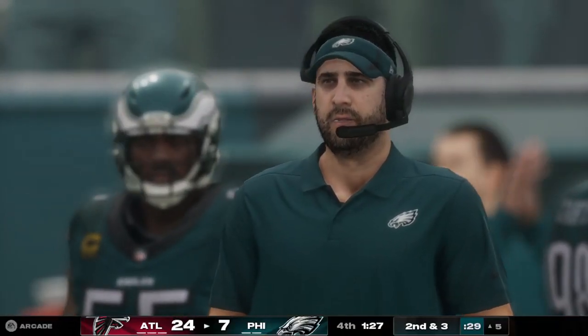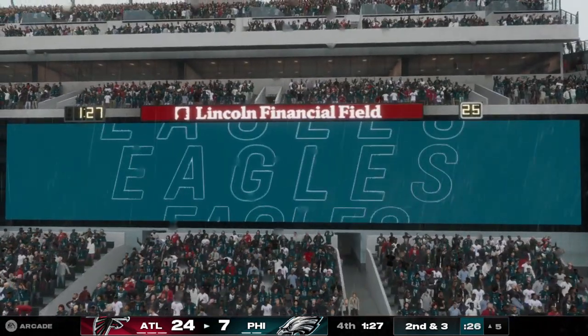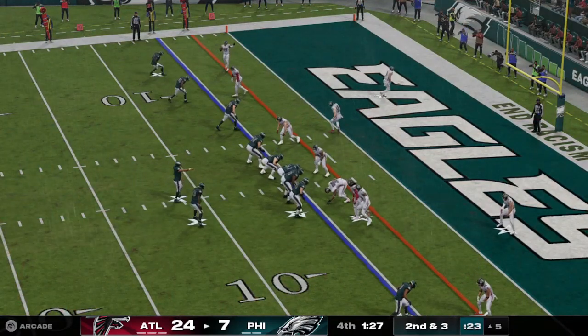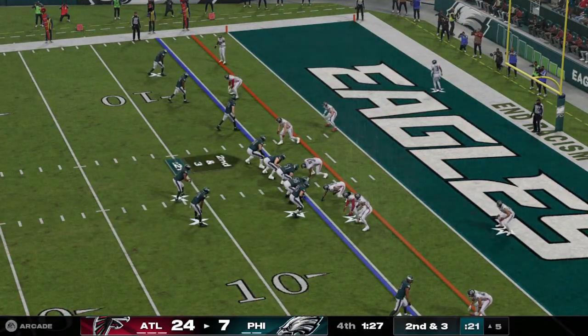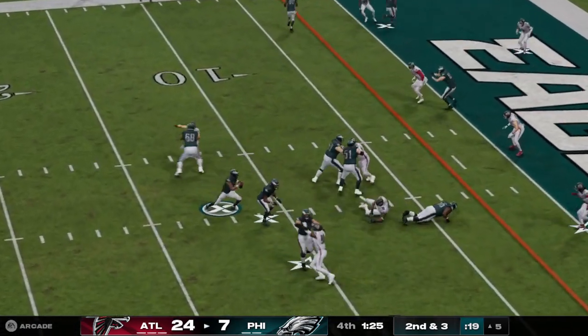If you're running out route, it's likely you're going to end up near the sideline. And what did we just see there? Toe tap. You got it. The benefits of practice. Toe tapping, foot dragging, picking it up, and making sure it was a catch.